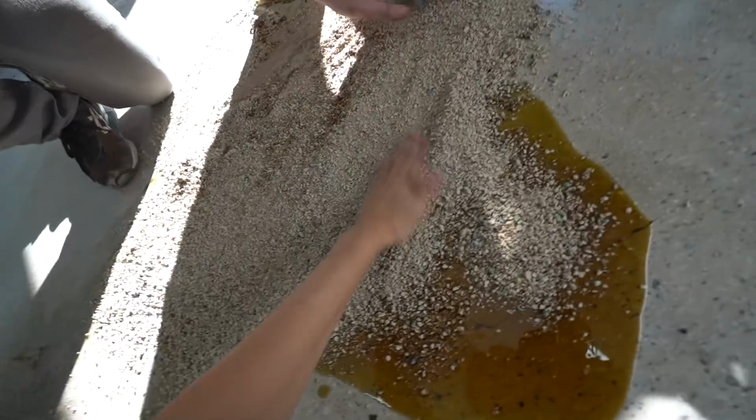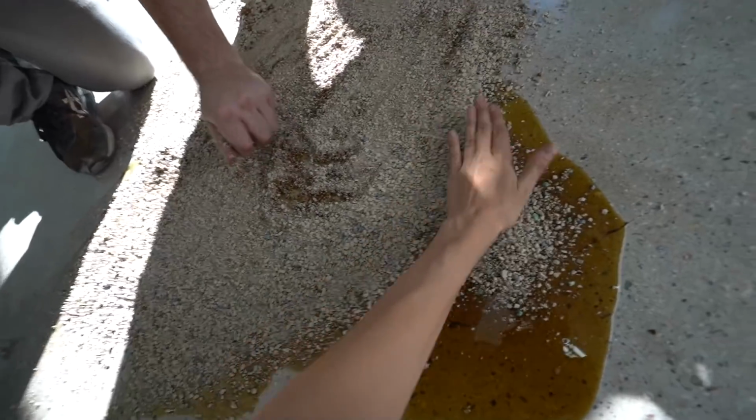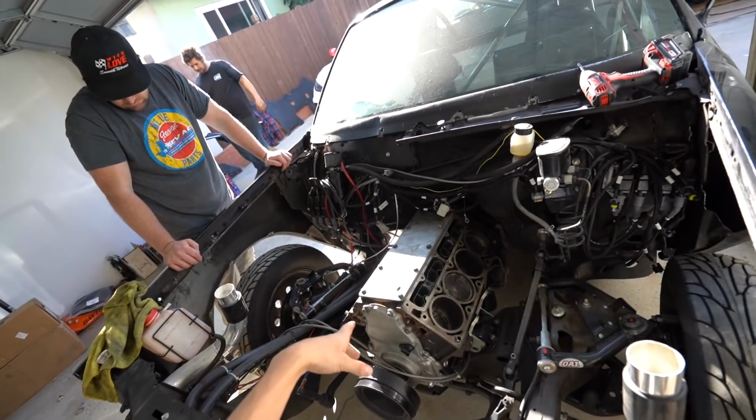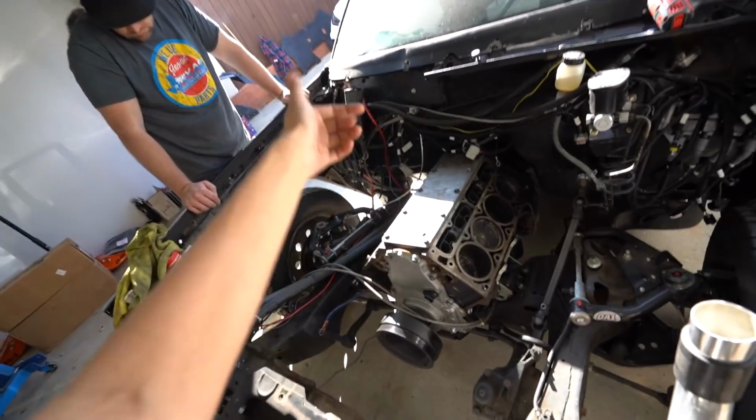Do more kitty litter? This is funny though. Just spread it. Okay, oil drained, coolant lines disconnected, bolts are out, disconnected the starter, and now all we have to do is the bell housing bolts, and I think we're ready to pull her out.